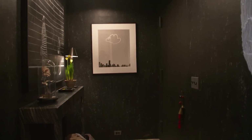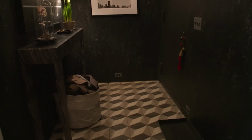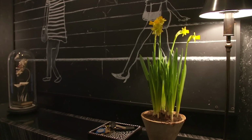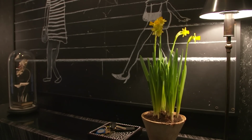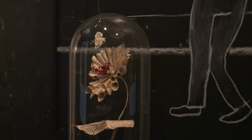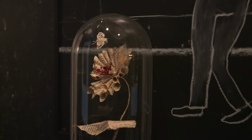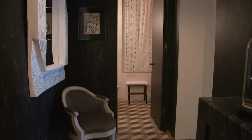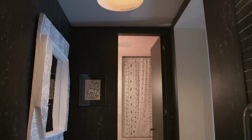One of the things that Jane and Made and I talked about was making sure that this little tiny space felt like a jewel box. And also we were pretty conscious of the fact that it would be a high trafficked area, so it needed to be something that was going to be durable, but also something that had like a distinct look as soon as you walked in.